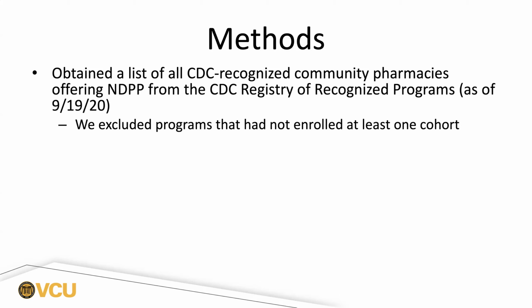So as I get into more of the methods, as we started to actually reach out to these pharmacies, if they didn't pass that screening question, we did not include them, because we wanted to include pharmacies with experience of actually enrolling participants and delivering the program, not just saying that they were going to deliver the program in the future.